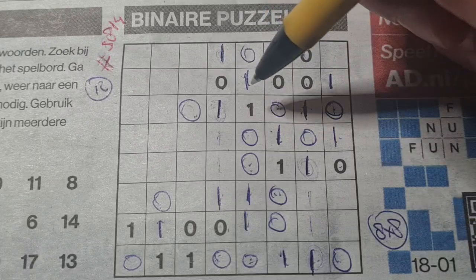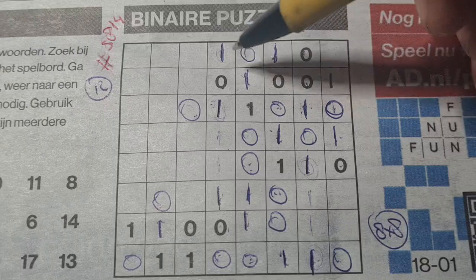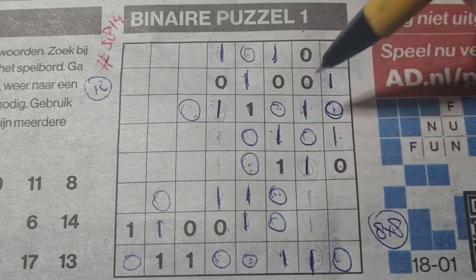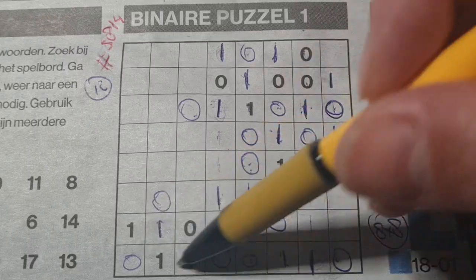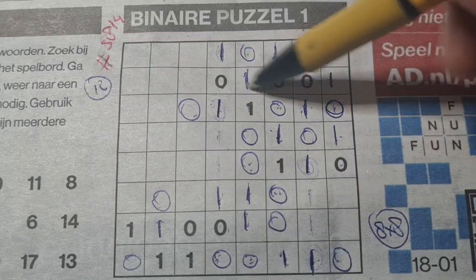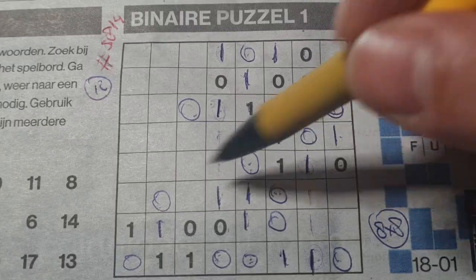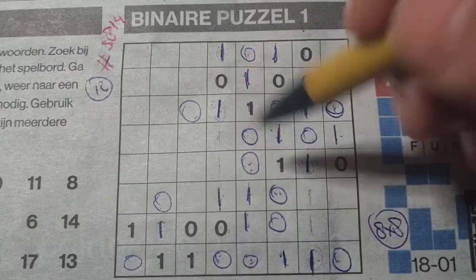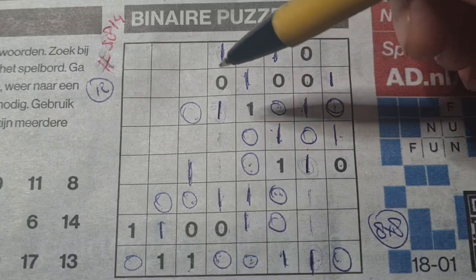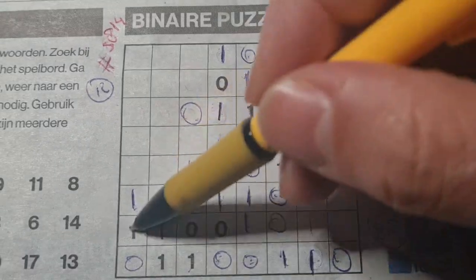And now, let me think. Can we compare? That's the question. 101. No. 011. No. Number one here. We have one row. 110. Well, where's the opening? 1, 2, 3. 1, 2, 3. Ah, double one here. Here no, there no. Overlooked. Double O. Here one, there one. Double O. Here one, there one. Double one. Here no, there no.